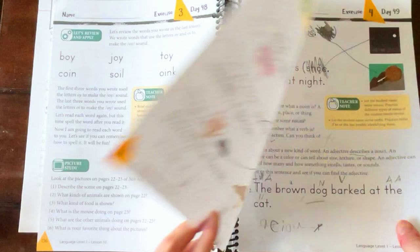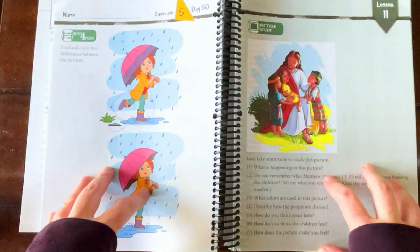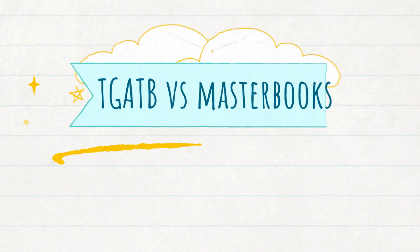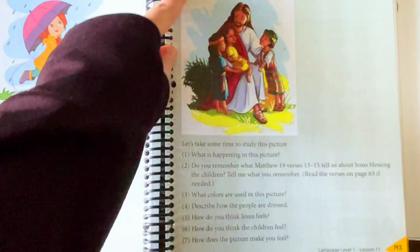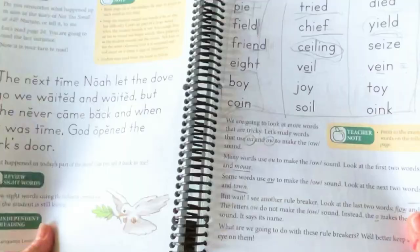She enjoyed reading with me and practicing her book, but the creativity in Masterbooks is not the same as the creativity in The Good and the Beautiful. Where Masterbooks excels is stuff like this, the biblical aspect. So if you need the biblical aspect, go with Masterbooks.